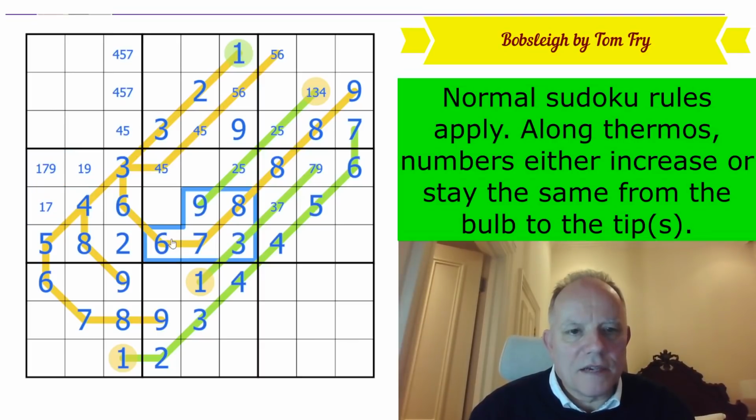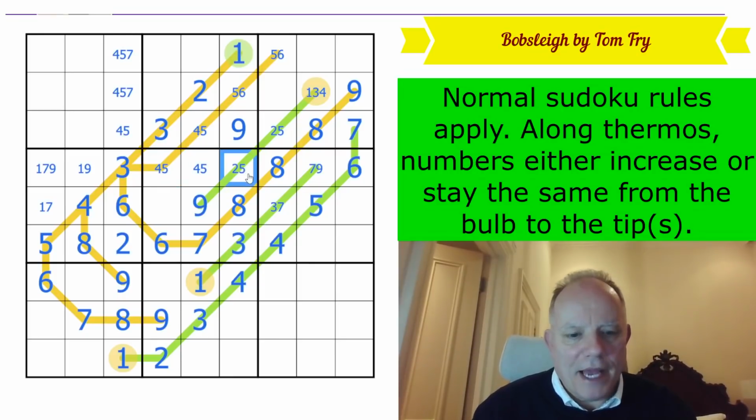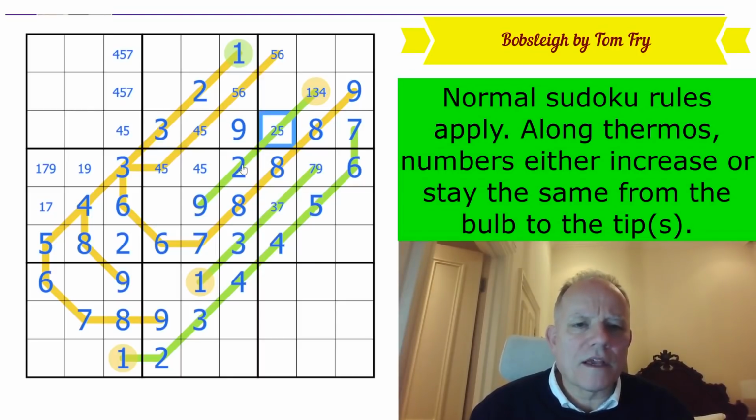9, 8, 6, 7, 3. So that can't be 1 or 2 in the column. So that's 4 or 5, and that's a useful pair to get me a 2 here. Which, that does work on this line. Crikey. I think I'm okay.